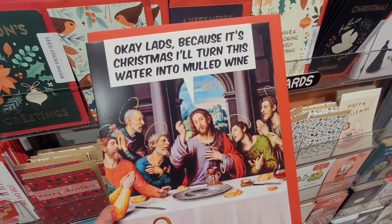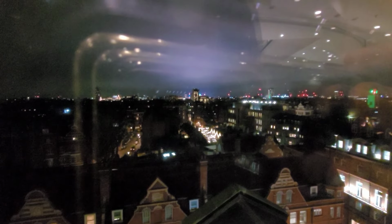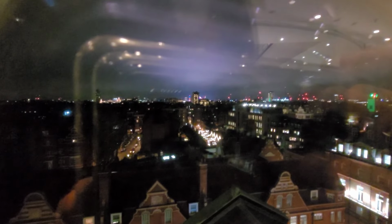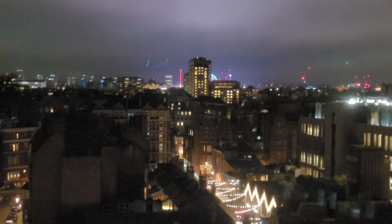Look at this one. We are in the top floor restaurant in Peter Jones's, and I don't know if you're just getting a heck of a lot of reflection from me, but you can see Winter Wonderland from there. And then Pavilion Road with the lights down there, with the crisscross lights, and the one right in the middle, that's Winter Wonderland. Can you see? I don't know if I could zoom it if it'd go really funny. There you go. Woo!